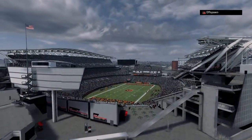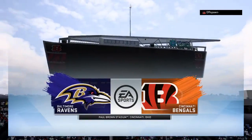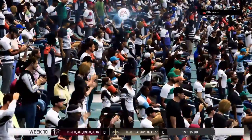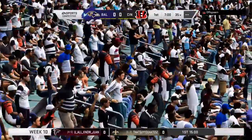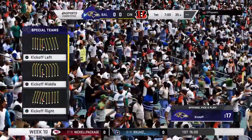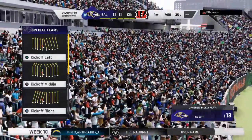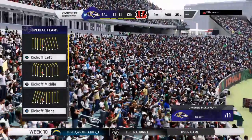From the banks of the Ohio River, there's a look at Paul Brown Stadium here in Cincinnati, Ohio. The scene a few moments ago, here it is. It's unlike any other in sport as both teams made their way out of the tunnel. These folks are fired up as their guys are ready to do battle between the Baltimore Ravens and the Cincinnati Bengals.